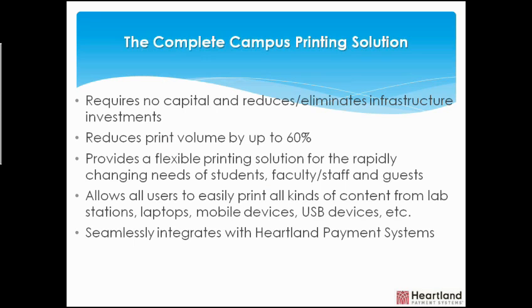But as Fred mentioned, we are about green, so we do help reduce print volume at those schools that currently give away prints. Usually students will go in and just print a book and might take 1 or 2 pages from that book, so you're stuck with a stack of papers in your lab or library. It's not very good for the environment. Our solution is very flexible. Anybody can print from it, even guests. We have programs for them as well.